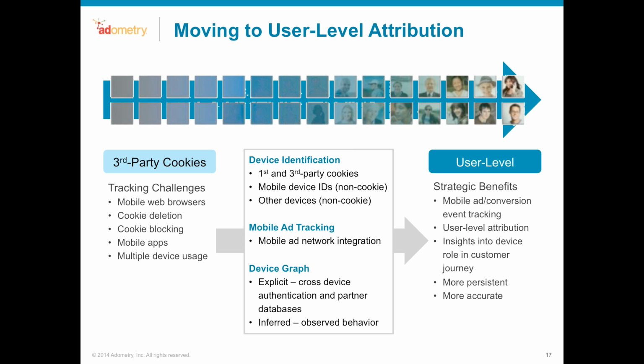The other aspect that's emerging and is a hot topic right now is this idea of moving from device attribution to user level attribution. The dirty little secret is that most attribution that's being done today is device level attribution, and it is based primarily on third-party cookies. Obviously the explosion of the mobile platforms and over time things such as addressable TV, the cookie will not be the only way in which devices and users are identified.